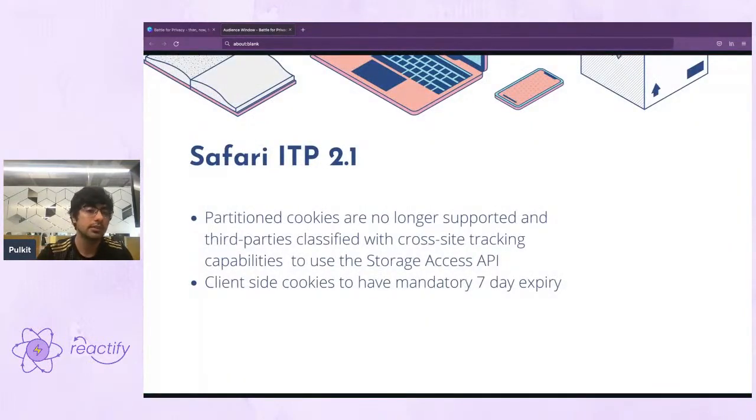Now let's come to Safari ITP 2.1. It says partitioned cookies are no longer supported, and third parties classified with cross-site tracking capabilities have to use the storage access API. And a very important point is that client-side cookies have a mandatory 7-day expiry, or a 7-day cap. So I'll start with the second point first.